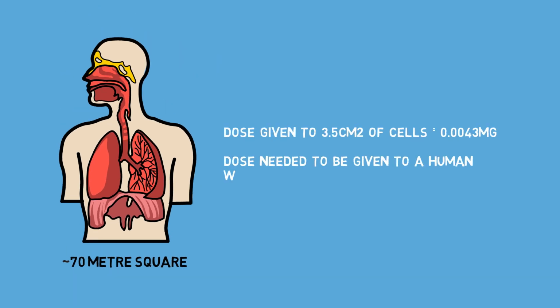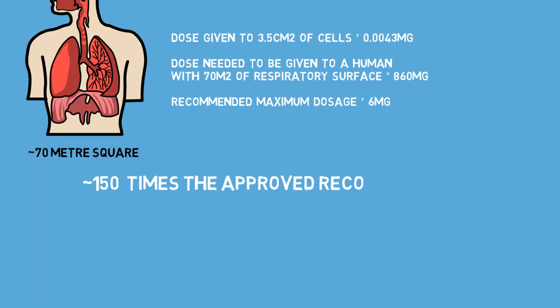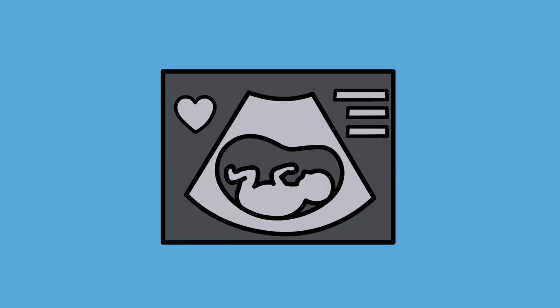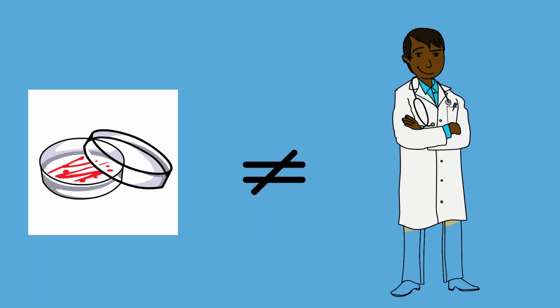5 micromolar of ivermectin in 1 ml media is the same as giving 150 times the recommended dosage currently approved by the FDA. This is like consuming about 150 tablets of a medicine when the recommended dose is only 1 tablet. Also, there is not enough evidence to comment on the safety profile of the drug during pregnancy. We should keep in mind that all of these experiments are done on a plastic plate and they do not correlate completely with the human model.